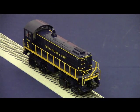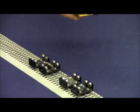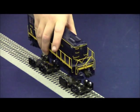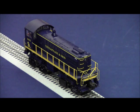Now that we have our Legacy S2 switcher programmed into our Legacy remote as engine 5, we need to make sure that we tell the locomotive that it's going to be addressed as engine 5 from this point forward. So to do this, we're going to need to place the locomotive in program. It has to come off the track, place the switch in the program position, place it back on the rails, go ahead and apply track power.